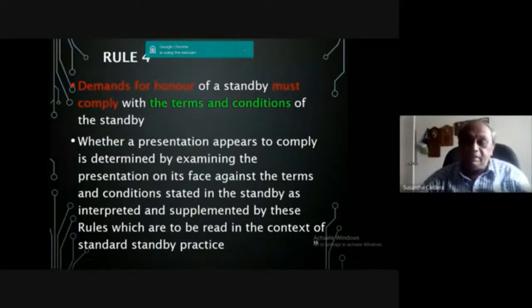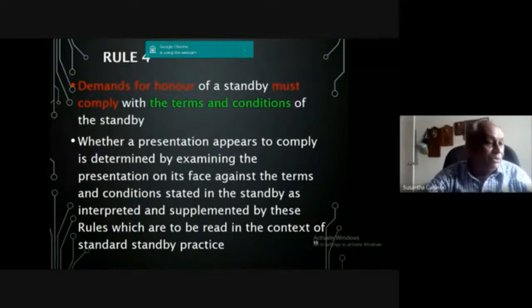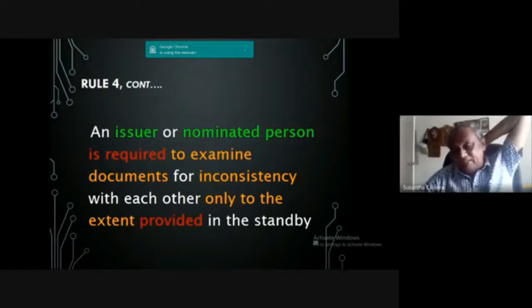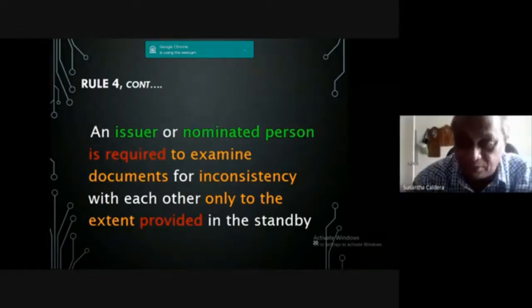The examination of documents is much similar to UCP 600 sub-article 14A. Rule number 4: an issuer or nominated person is required to examine documents for inconsistency with each other only to the extent provided in the standby. Right? LC non-documentary conditions, ignore.